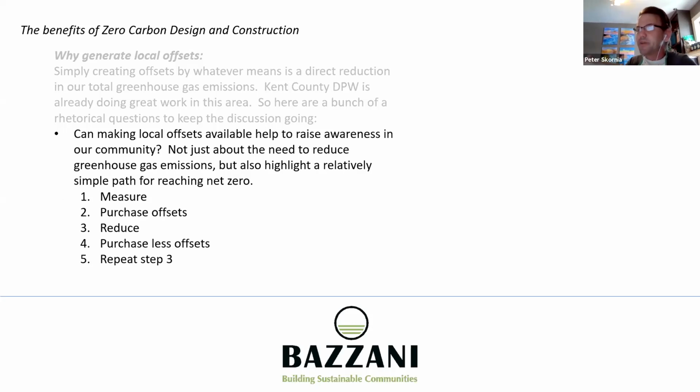Can making local offsets available help raise awareness in our community? I think it definitely can. Not just about the need to reduce our greenhouse gas emissions, but also highlight a relatively simple path to reaching net zero. And we talked about it a little bit, but I think it's worth going over again, of the idea: first, measure your carbon footprint. Go through that process. There's relatively easy ways of doing it, of assessing what is your carbon footprint.